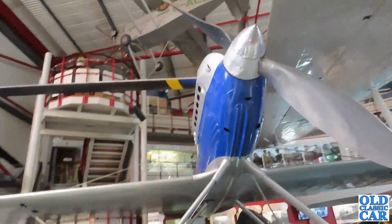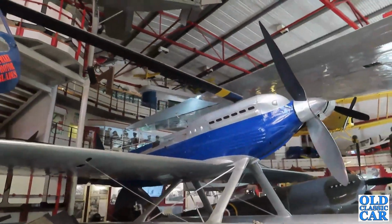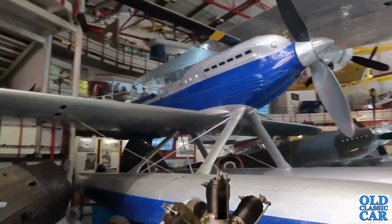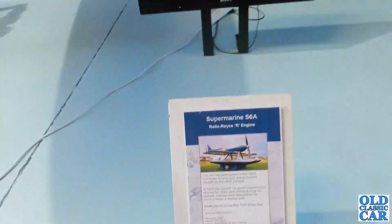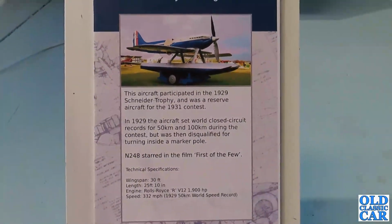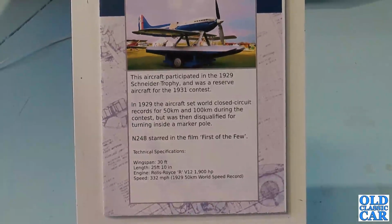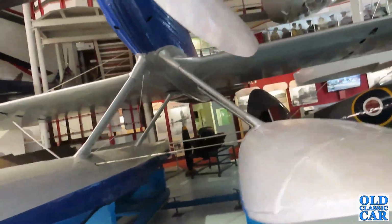Supermarine, of course, went on to build the Spitfire in its many different marks, powered by the Rolls-Royce Merlin and later the Griffon engine. Not forgetting the Seafire. But back in the 1920s and early 30s, the Schneider Cup trophy was a big deal. Participated in the 1929 Schneider Trophy. It was a reserve aircraft for the 1931 contest. Set a world closed circuit record for 50 kilometres and 100 kilometres. It was disqualified for turning inside a marker pole. And it starred in the film First of the Few. Speed 332 miles an hour. Just incredible.